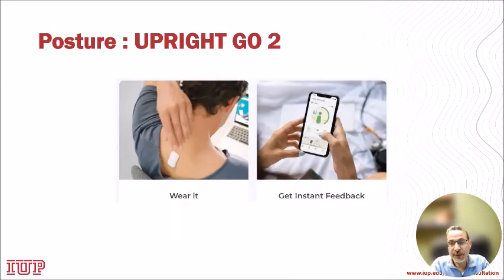Another system that we can use is about posture, called Upright Go. It's a very simple sensor. You position it around the C7 in your neck, and you download the app. You wear it, you start working. If your posture is neutral, it's going to be green. Whenever your posture starts to deviate from the neutral posture, it's going to change to red and warn you, give you an instant feedback that your posture is not neutral and you have to change it.